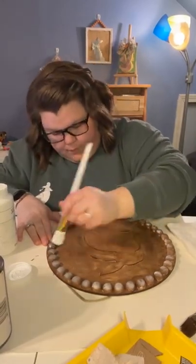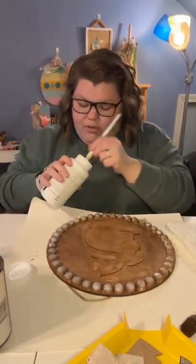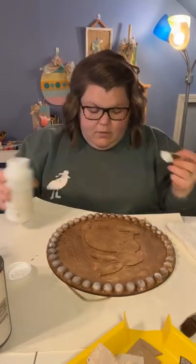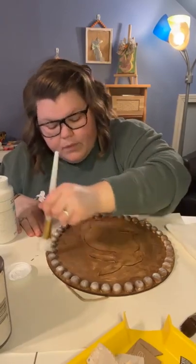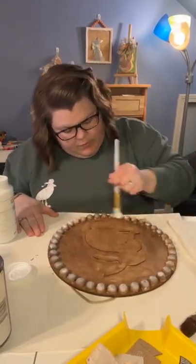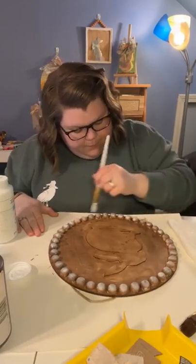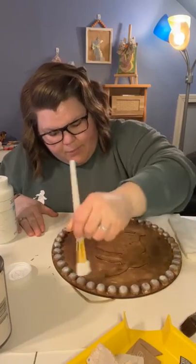Okay, there's that. I think I'm just going to leave it, I'm not going to do dry brushing on anything other than the beads. And I'm just going to take a little bit. I want it to be a little bit more. Yeah, there we go. That's what I wanted. I did want there to be some serious white happening. Okay, so that's all I want to do. I'm going to just do it on the top of the beads just to separate them. And then the bunny is going to be that definite white.